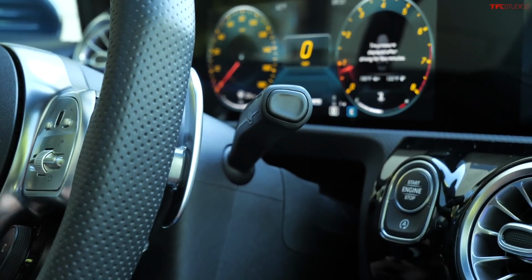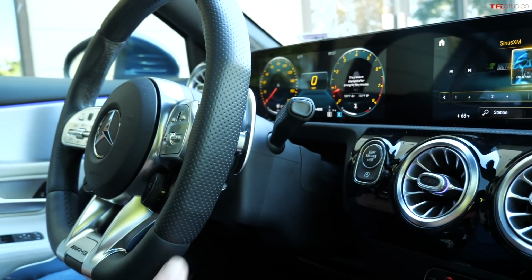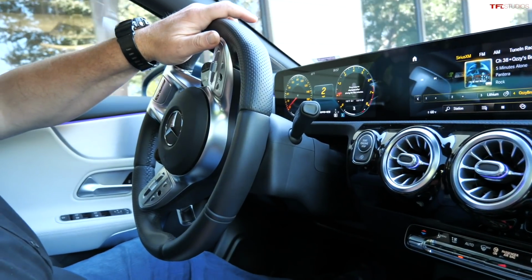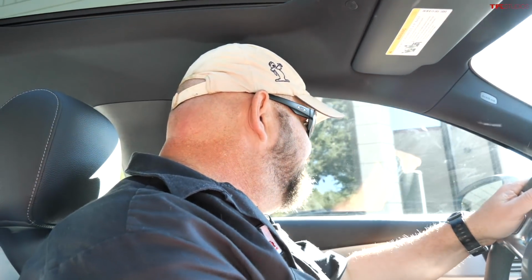But there is a trade-off. Boom, in gear. Probably the least manly part of this car. I'm really not a big fan of these stocks, but that's something Mercedes has just done for a long time. Okay, so let's talk about this transmission, because that's a big part of this story. It's not great. It's the one thing I don't understand.